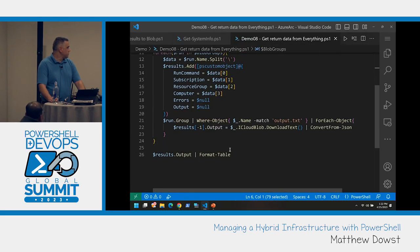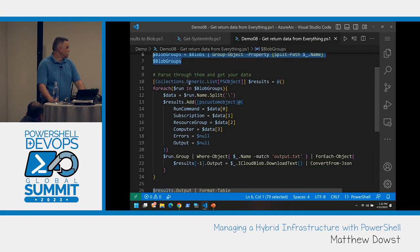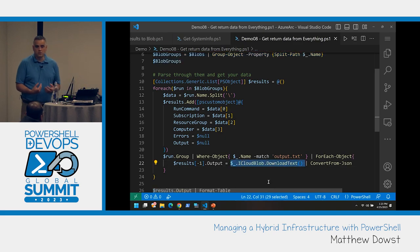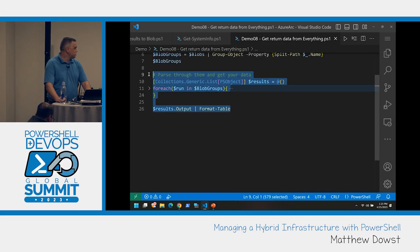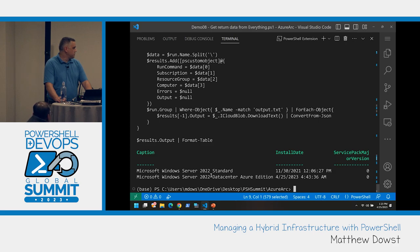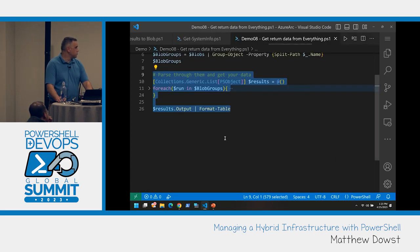And then through a nice little loop here, I can get my data, convert it from JSON. And again, you don't have to download this to your local machine. You can stream it straight in. But for each server that I have in here, go ahead and parse through and give me my data. And there we go. We see the two machines I ran this against. I wrote this one, it was slightly smaller.